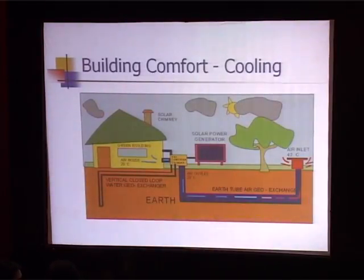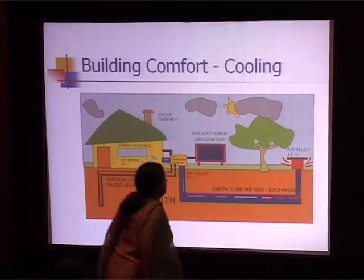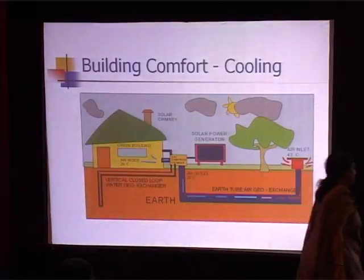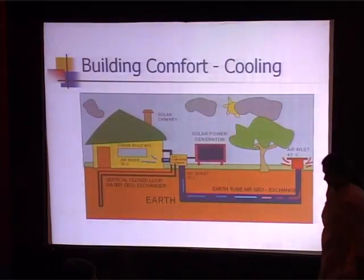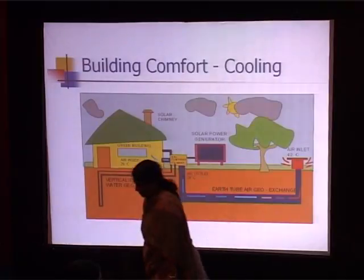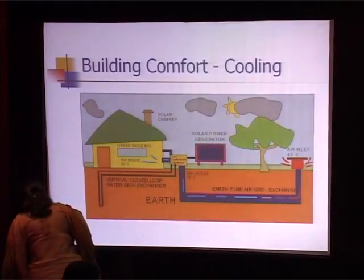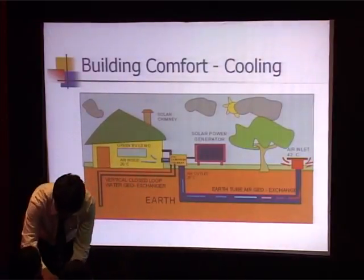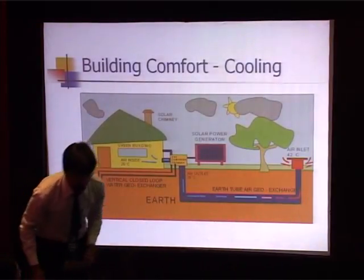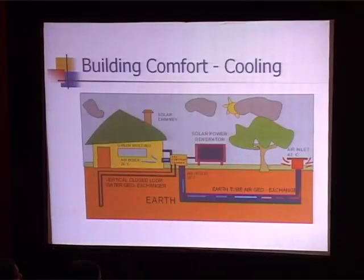Now I've just introduced over here a conceptual thing where I've shown a solar chimney at the top. The solar chimney will allow all the heat to be removed from your building. I've shown another thing which is known as an earth tube air geo-exchange. Now, with respect to the solar, the sun is there throughout the day, but it's not there at night time. The earth is always there with you day and night, all the time.